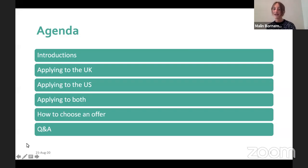We will today cover the different admissions of the UK, the US, and then also applying to both countries at the same time. And then lastly, talk about how to choose an offer from the different countries.